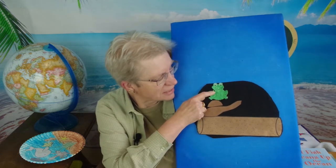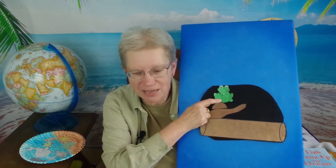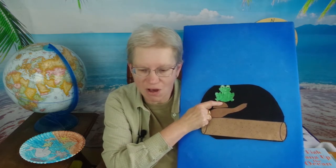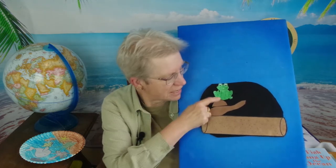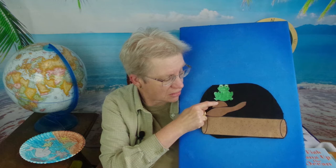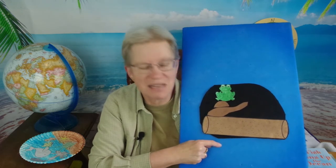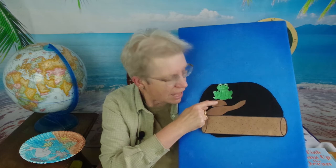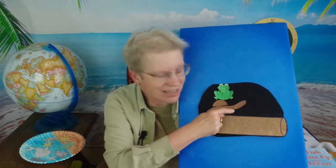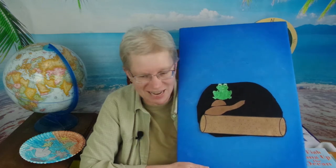You see that little speck? Yeah. There's a speck on the frog on the bump on the branch on the log in the hole in the bottom of the sea. There's a speck on the frog on the bump on the branch on the log in the hole in the bottom of the sea. This is a tough one today.